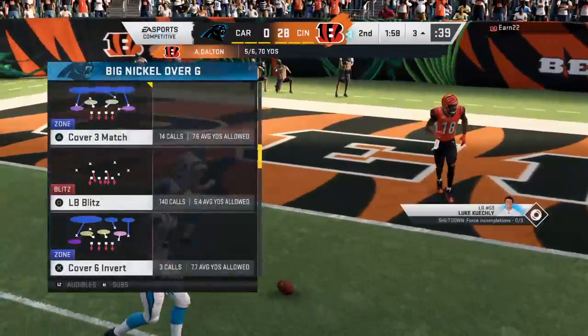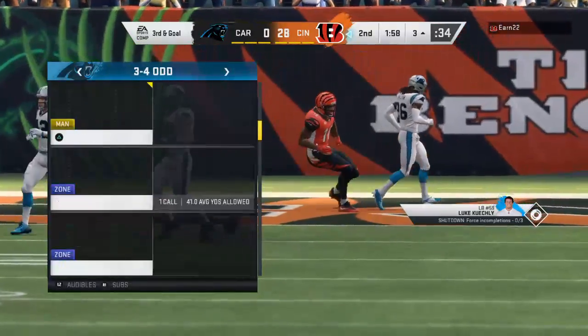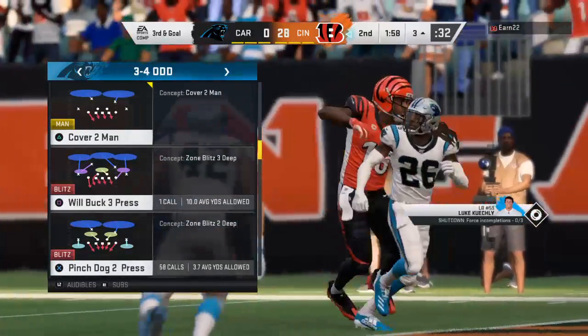Now, meanwhile, here's a 2nd down throw that's knocked away and incomplete. That was Dante Jackson, the one who got a hand in to knock it away.